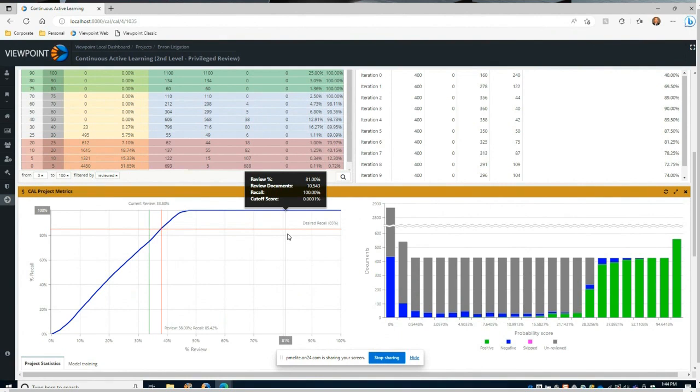Okay, and that just kind of gives me an idea. Pete, do you guys find yourselves using continuous active learning more than maybe you used to? Was that to me? Yeah. Just kind of curious if you guys have jumped on the CAL wagon or if you've been doing so for some time.